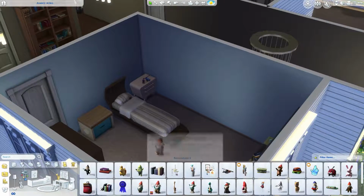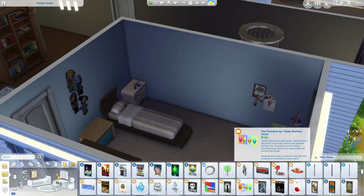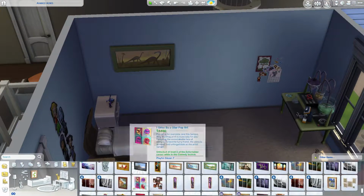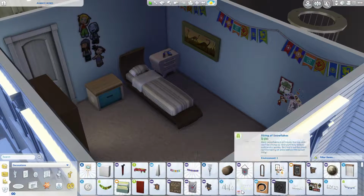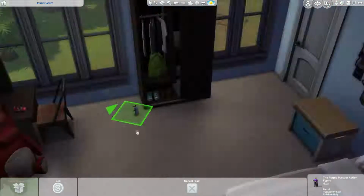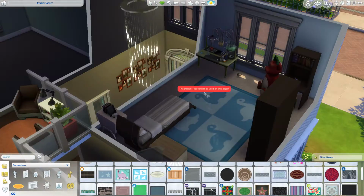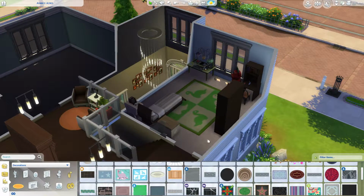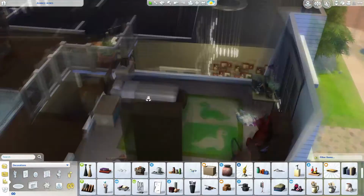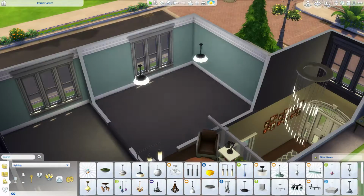I added the little science lab in the corner because I figured the father would definitely encourage his kids to study hard and work on their skills or whatever. I also used those little wall hanger things. They look pretty cool, the banners. I always have trouble with the floating toys. They stick up in the air after you place them somewhere, but anyway. That rug is super cute, the dino rug, to match the dino painting on the wall. So adorable. Almost forgot lights again.